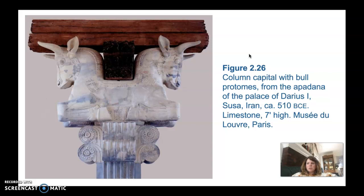So that's the thing about the Persians and the Persian art, is that there's so many different influences, because the Persian Empire is so large that they end up having influences in their art from all over the world, basically. A lot of Greek, Egyptian, and Mesopotamian influences all mixed together.